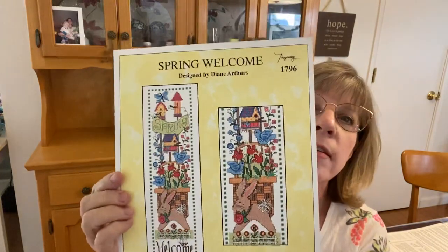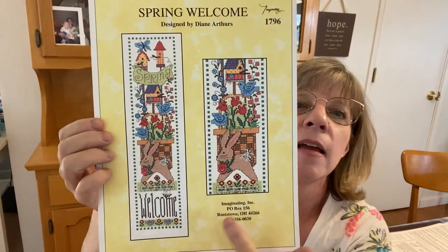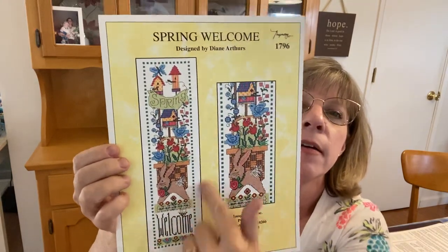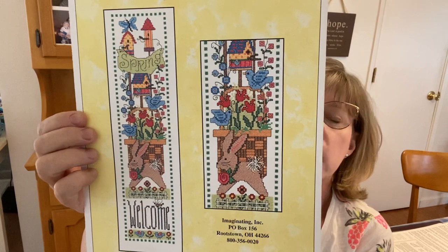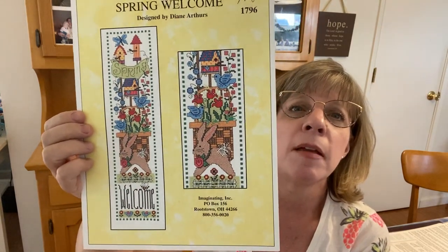So now this is from Imaginating, and the designer is Diane Arthurs, and it's called Spring Welcome. So the picture on the front is kind of like they've got a close-up picture right here, and then it's a long piece. I got this quite a while ago, but it's really cute, and I never started it. I love all that spring stuff.